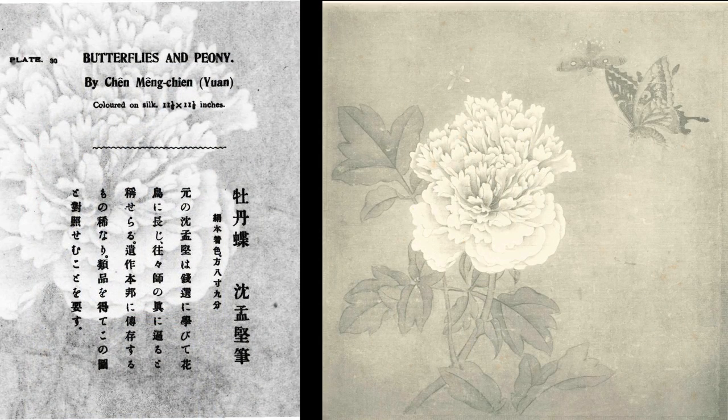Next, please. The 30th leaf, and the last that we're going to be looking at in this first part of my Hikkoen lecture, is ascribed to a minor Yuan period artist named Shunmengjian, who was a pupil of Chen Shuren. This is, so far as I know, the only extant painting associated with him. It represents butterflies attracted by a peony in full bloom.